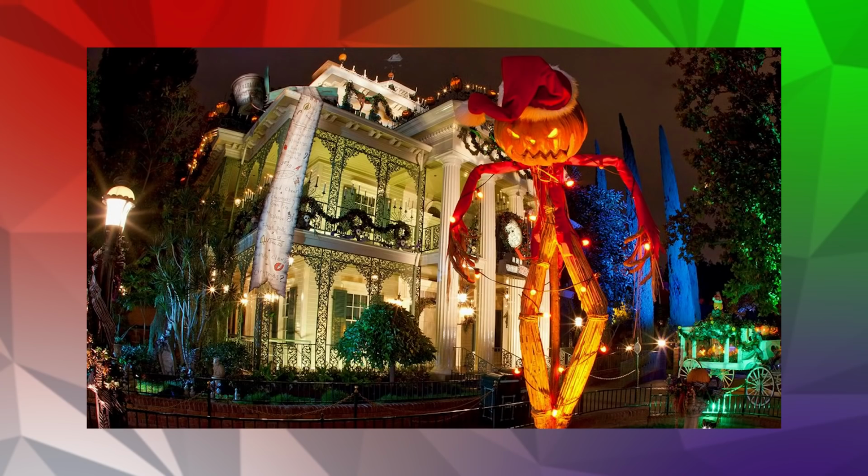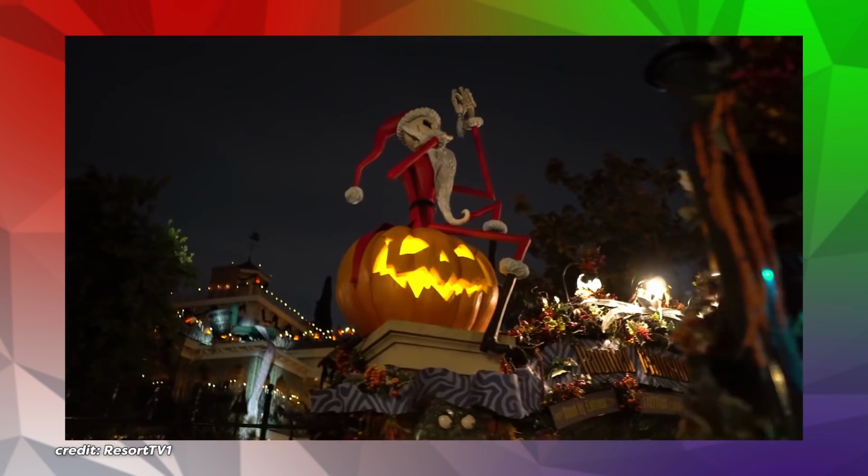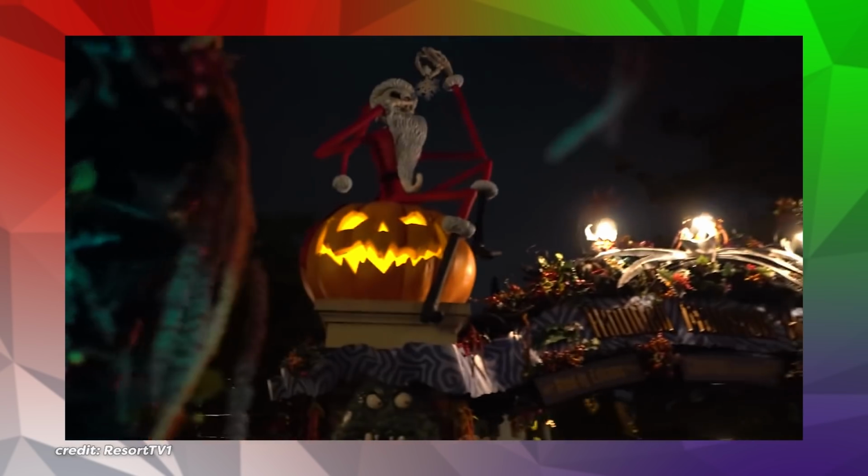I love a holiday overlay at a theme park, truly. At no place is it done better than at Disneyland's Haunted Mansion Holiday. My favorite attraction with one of my favorite childhood movies blended together with two of my favorite holidays. There is just no way this attraction can lose.